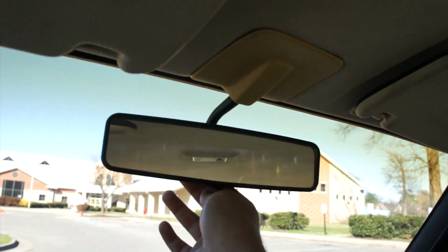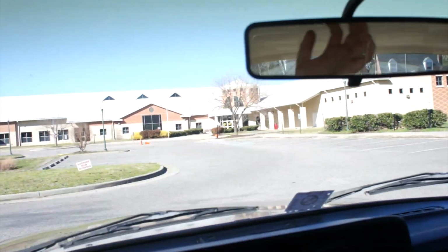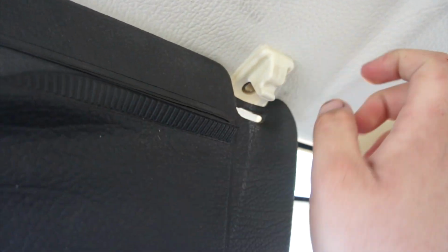Up here, manually dimming rearview mirror, visors. They don't have mirrors, but you have these little pockets, except the one on the driver's side is a little ripped up, so that's another junkyard part I'm going to have to look for, and it needs a new hook right there, which I've already ordered one for $4 on Amazon.